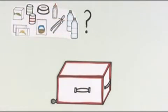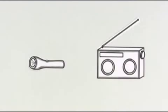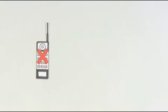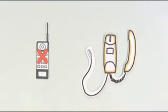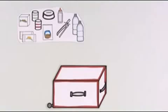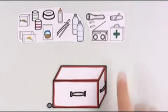What else? Well, it's dark and there's no electricity. A flashlight and radio will be handy to see where you're going and help you stay informed. These both need power, so pack extra batteries. Or even better, buy the type that can be powered manually with a crank. Cordless phones don't work when there's no electricity. Consider including a phone with a cord, too. Of course, an emergency kit wouldn't be complete without a first aid kit with the basics like bandages, antiseptic, and pain relievers. With these items, food and water, flashlight and radio, and a first aid kit, we've covered the basics.